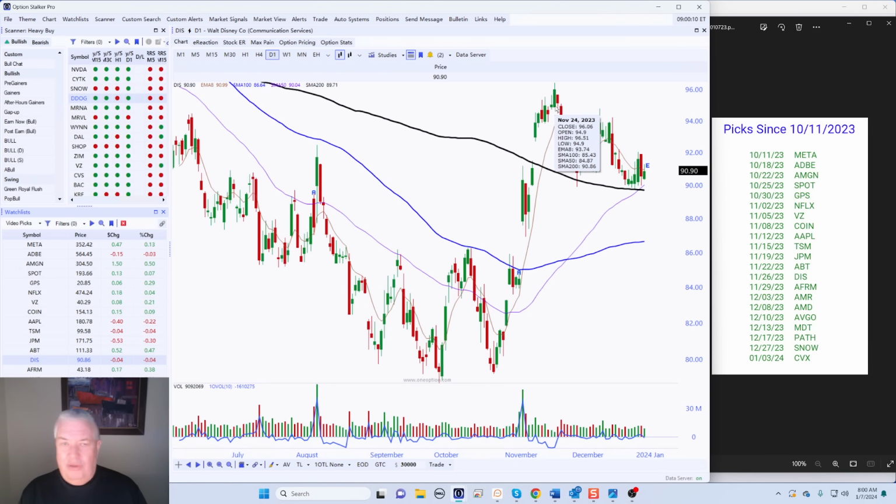1126. This was a dog. Okay, Disney was not a good stock. But if you go back to that 1126 video, specifically, I had mentioned what I want to see is I want to see the stock 3 EMA cross below the 8 EMA because I don't trust this stock. It's been choppy all over the place.